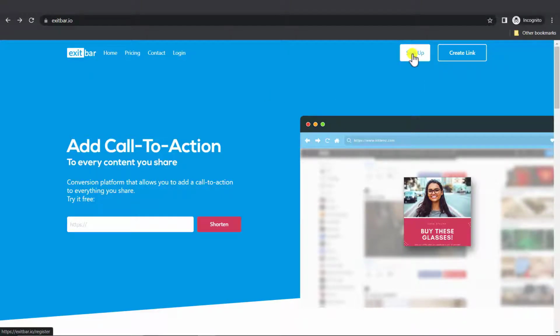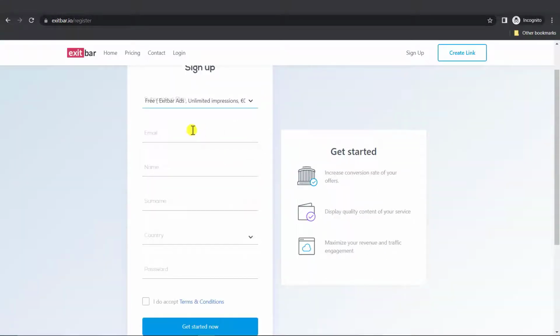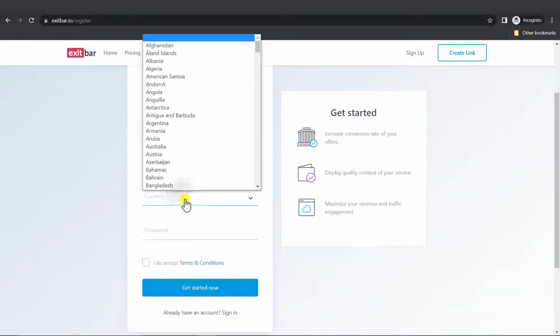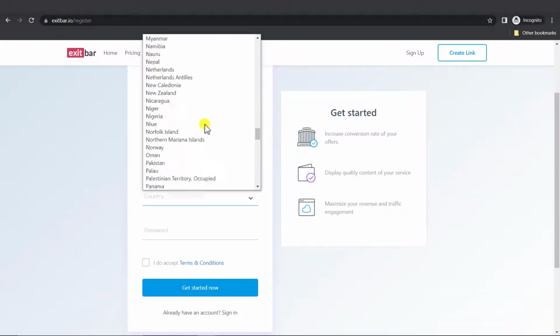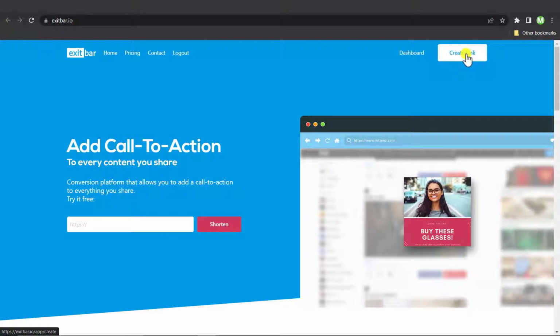So just go to sign up. And then here you don't have to worry about paying anything. You can start up completely for free. And then you just want to go through and fill out your email, name, country. And as you can see, they're all over the world, basically. Create a password, check off terms and conditions, and get started now. And once you sign up, you want to click on create link.